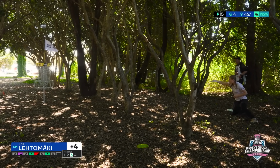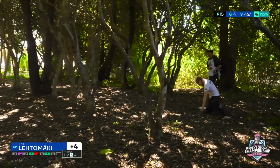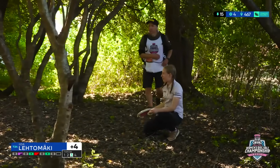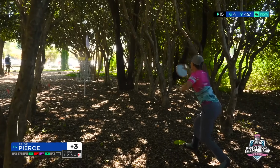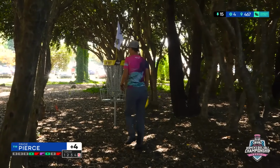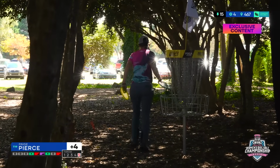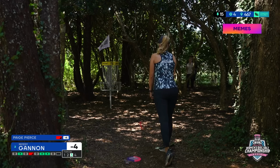Yeah, Iida a little closer than I thought, but she's dealing with those crepe myrtles. And you see this so often. This green can be pretty brutal on the deep side. On any side. Yeah, true. Paige doing a good job minimizing the damage. Missy for another birdie to move to 5 down.